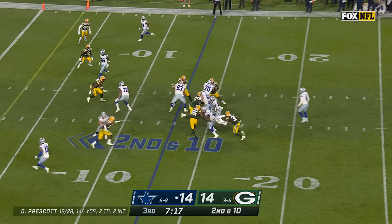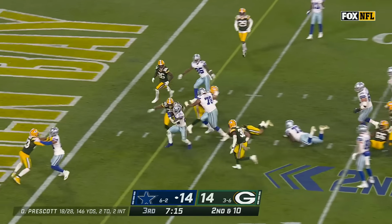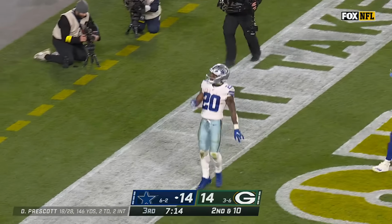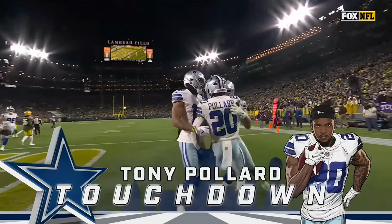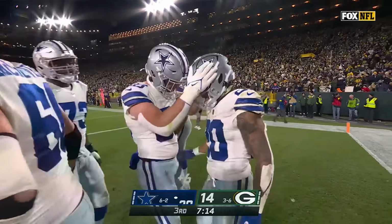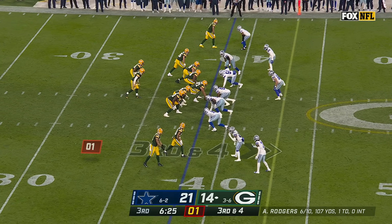2nd down. Draw. Pollard. Big hole. Pollard inside the 5, and he's in for the touchdown. Tony Pollard from 13 out. Still hurt. That's a big factor.